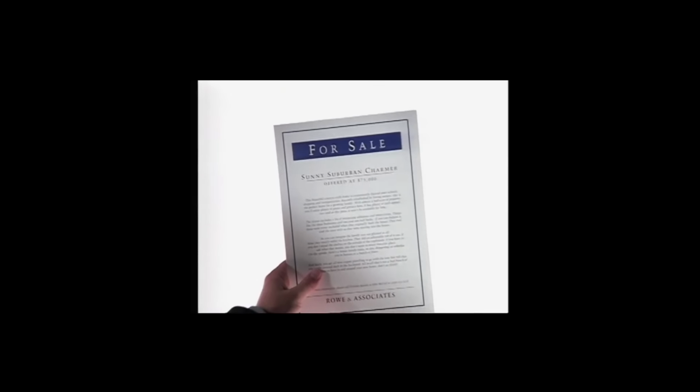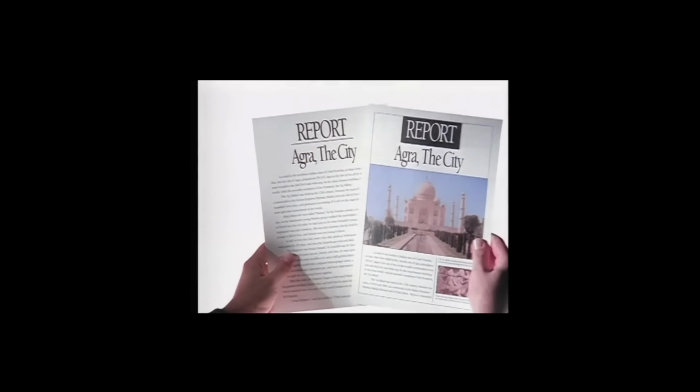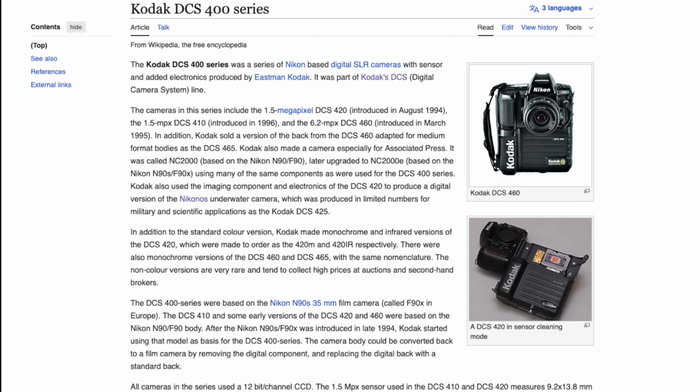Retail price $749. That's equivalent to roughly $1,600 in 2025. And while it sounds like a lot, it was a real bargain when compared to professional high-end gear like the Kodak DCS-100. The latter recorded digital images to a 200 MB SCSI hard drive and retailed for $20,000 in 1991, with contemporary models like the DCS-400 asking for $35,000 in 1995.